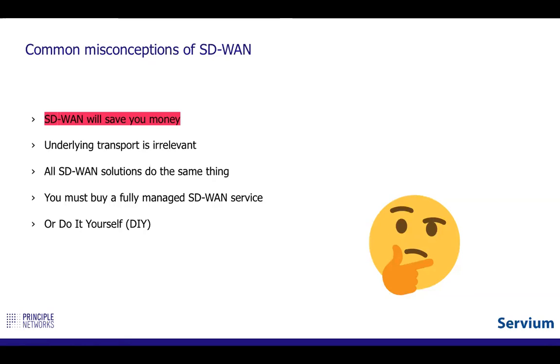However, for organizations in the UK, moving from MPLS to internet-based technologies actually shouldn't save you any money. There is no difference in cost. Okay. However, what SD-WAN does do is deliver 100% more value. And that's what it's designed to do. It's about overcoming the existing challenges that you have with a static, fully managed MPLS network.